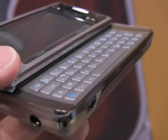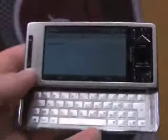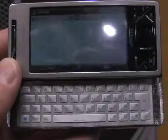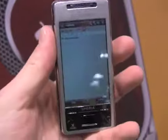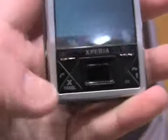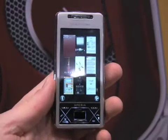These keys are actually very difficult to press, especially the ones up here along the seam between the halves of the phone. There's very, very little feedback and travel of these keys, so it's a little bit difficult to know when you've pressed them. But of course, what you probably want to see is the way that the panel system works. So here along the bottom of the phone, you can see a dedicated panel key. So we will press that, and you can see the panels come up.